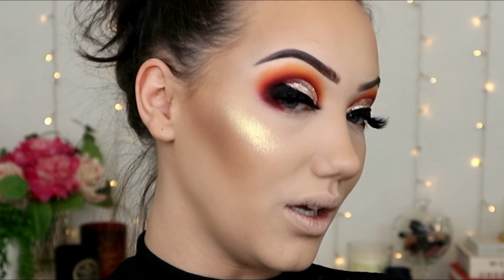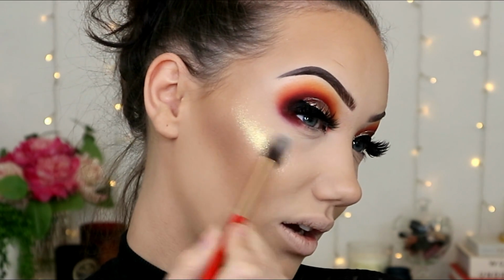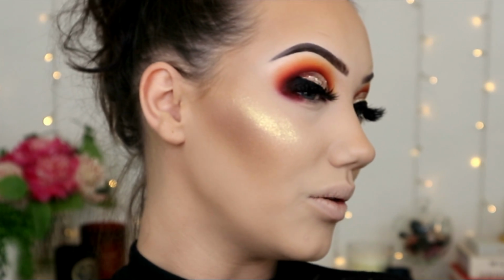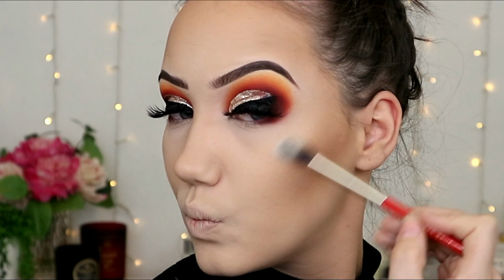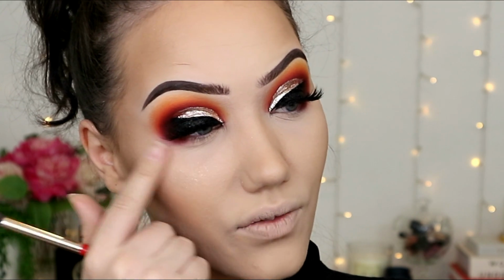It's literally better just to apply it with your finger. Not that I enjoy applying highlight with my finger, and then I'll just buff it out with the brush. I mean, that is gorgeous, but slightly hard to apply. Let me try it with a wet brush and try it on this side. I mean, it's on there. It's definitely on.